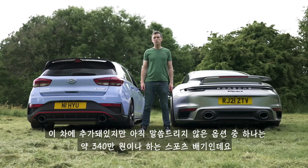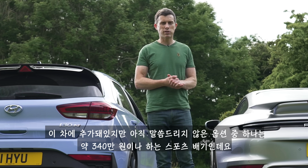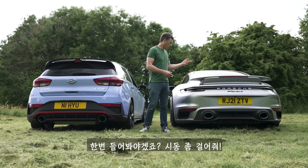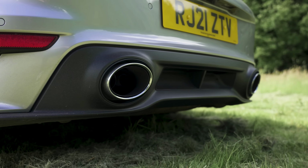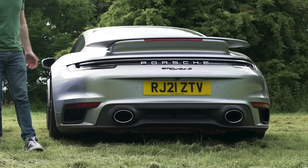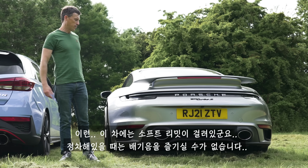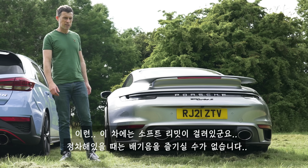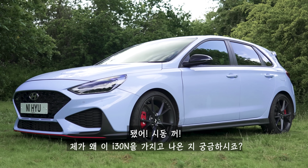Great engine. One option I haven't told you about that's fitted to this car is the £2,180 sports exhaust system. So let's have a listen to it. Start the car up. Give it some revs. Oh no, it seems like this is fitted with a soft limiter, so you can't really enjoy revving it when it's stationary. Cut it.